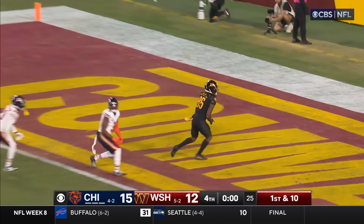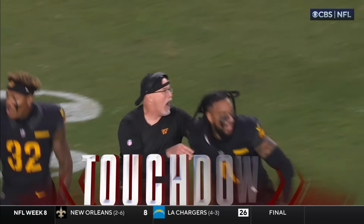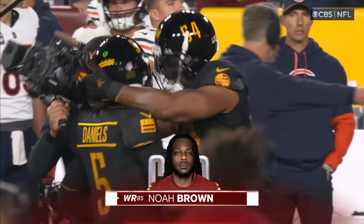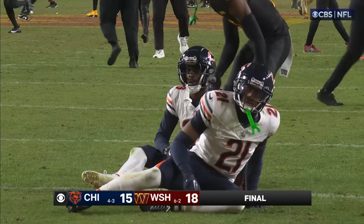And the ball is caught! Caught! It's a miracle! It's Noah Brown! Oh my goodness! This town is going crazy! It's a madhouse in Landover, Maryland! He did it!